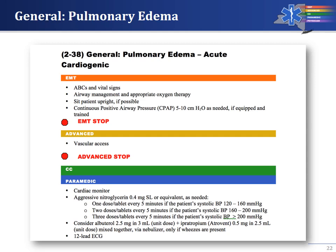Cardiogenic pulmonary edema, or acute pulmonary edema, is another protocol with important changes. First, for EMTs, it allows the opportunity for the use of CPAP as equipped and if trained. Also, you'll notice a change in the way we're providing nitroglycerin, with really aggressive nitroglycerin regimens.